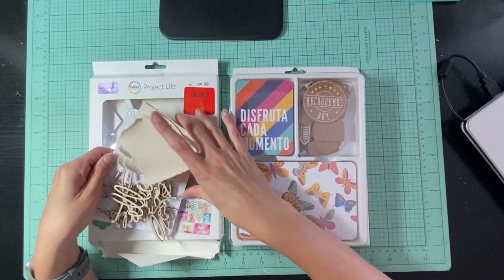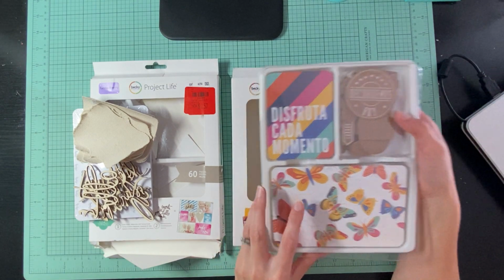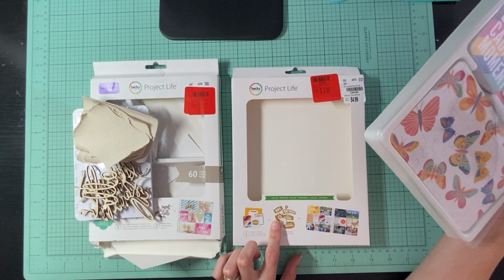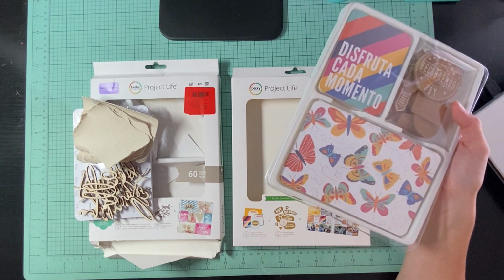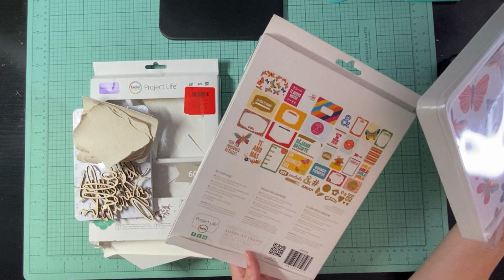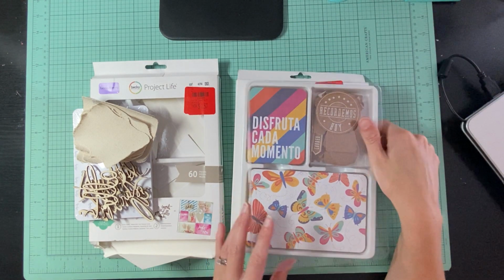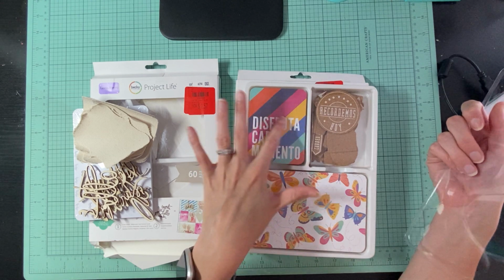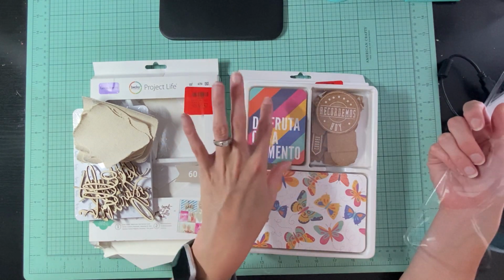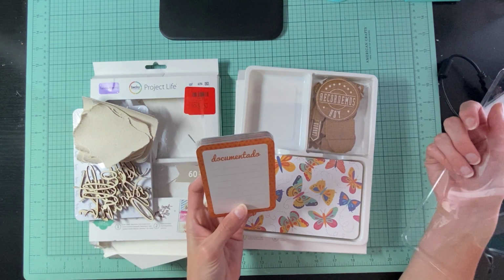So the first two things I got were these Project Life cards. One is from Heidi Swapp. One is called Salsa, so all the words are in Spanish, which I didn't really realize until I got home, but that's okay. I'm fine with it. I love the colors. I love how I can maybe use this as, you know, the back of a photo or something like that.